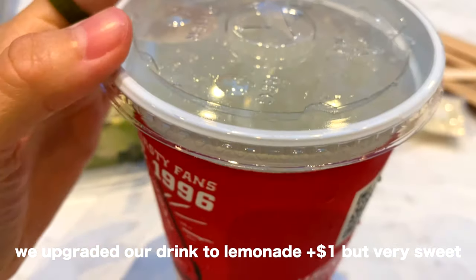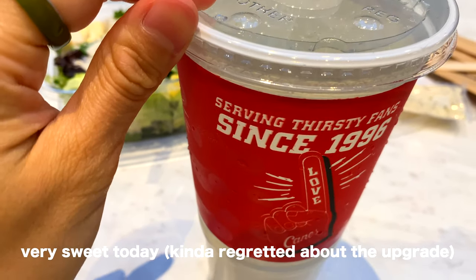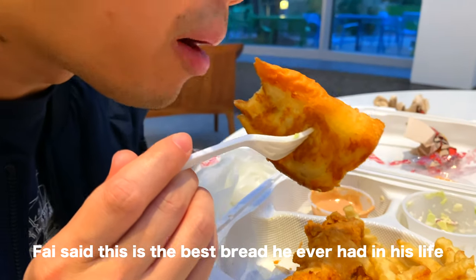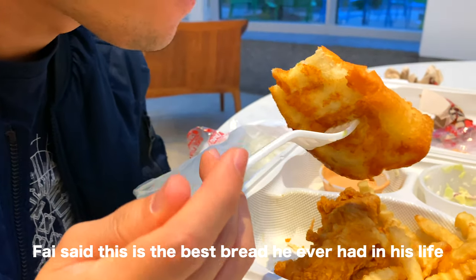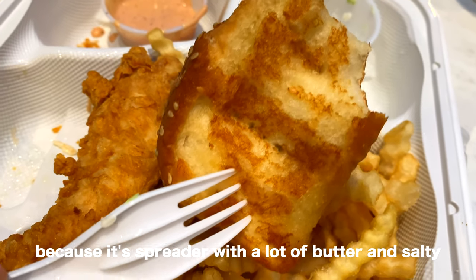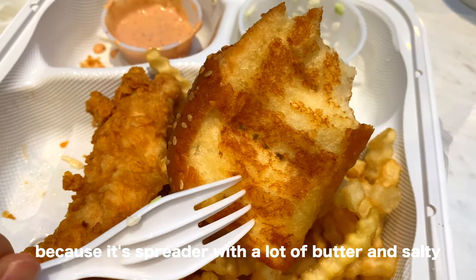We ordered the lemonade. It's very sweet today. And look, this is really the best bread he ever had, because it's breaded with a lot of butter and it's kind of salty.